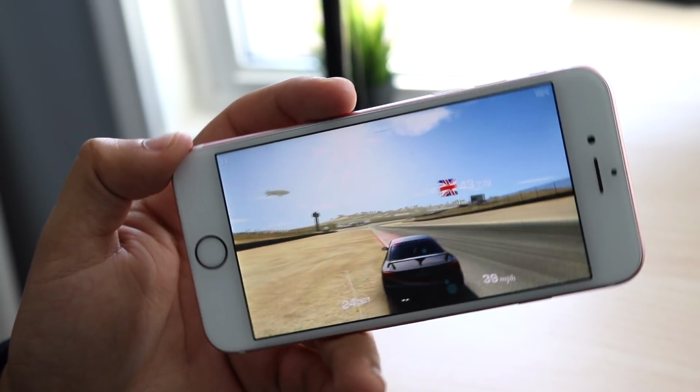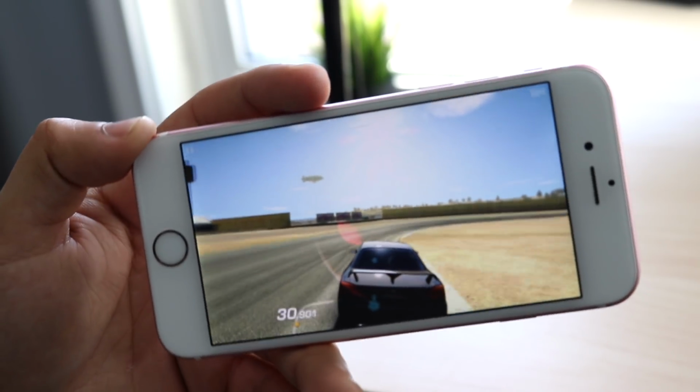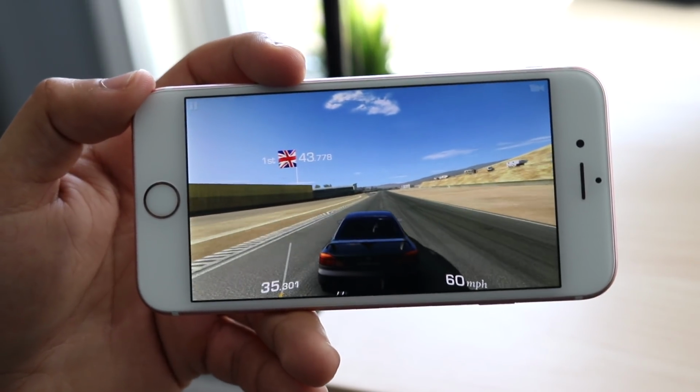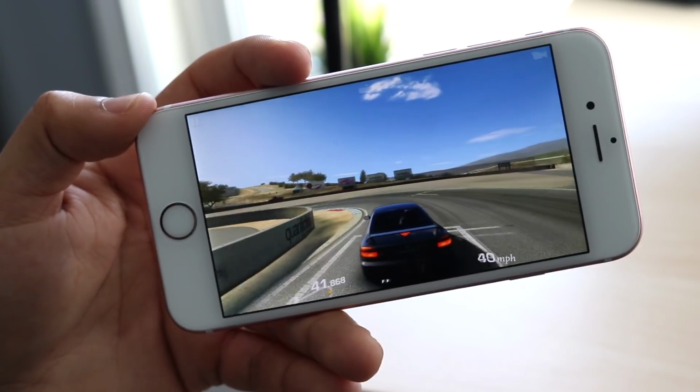So without a doubt, I will say from early on this year to now, I don't think the 6S has slowed down that much, at least from mid-year to now. But that's definitely not a bad thing. I still think the iPhone 6S holds its own. It's still a very good performing device, and I don't think that's a bad thing at all, man. So with that being said, the 6S still has my seal of approval in terms of performance.